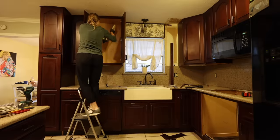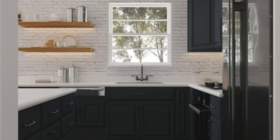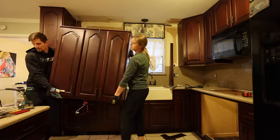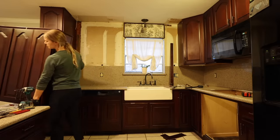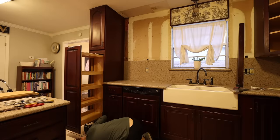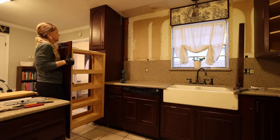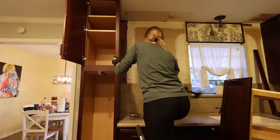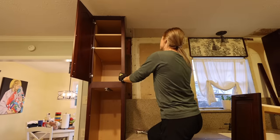Next, we took down the upper cabinets on the other side of the window, and this is where we'll be adding open shelves later on. Most of these upper cabinets were relatively straightforward to pull down without damaging them at all, but unfortunately, this tall pantry cabinet was already falling apart a bit and was wedged in so tightly that by the time we got it all the way out, it was literally falling to pieces.